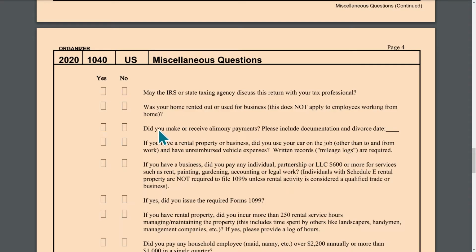And then the next question about alimony, the rules around alimony changed about 2 years ago, and we do need to know the date of divorce. So if you made or received alimony payments, please include the divorce date here as well.